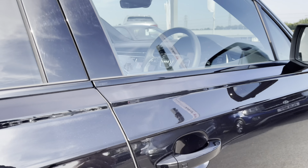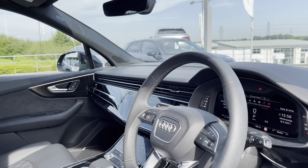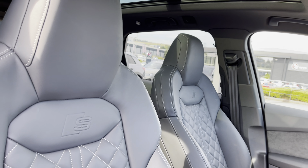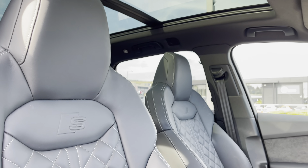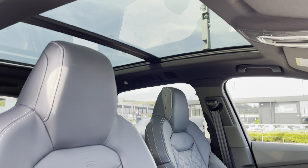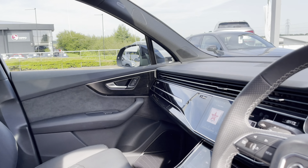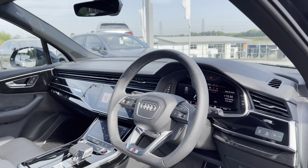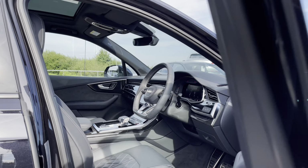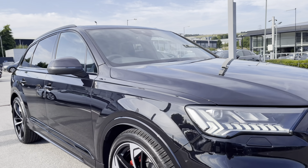And now taking you on a quick brief look of the interior, we have the absolutely stunning flat bottomed multifunctional steering wheel, which is leather wrapped, as well as the full Volcano leather sport front seats with the S embossed logo. An absolutely stunning large panoramic glass sunroof, really giving an airy feeling to this huge SUV. And this car does have the quattro detailing as it is a 4-wheel drive, perfect for all roads and all weathers.